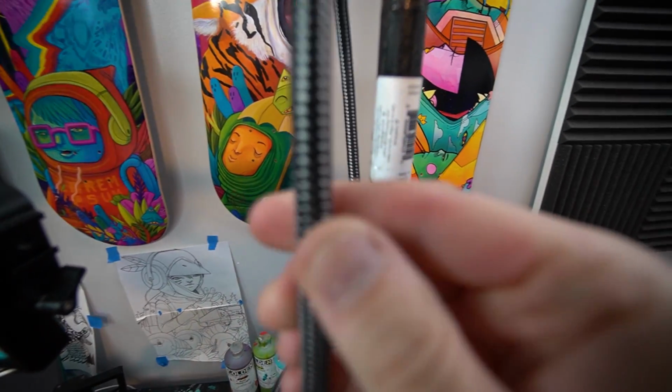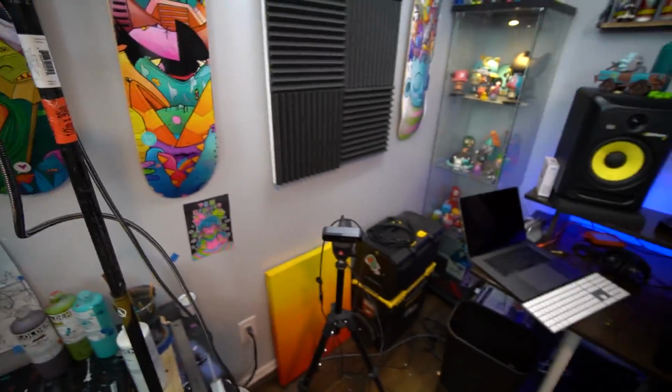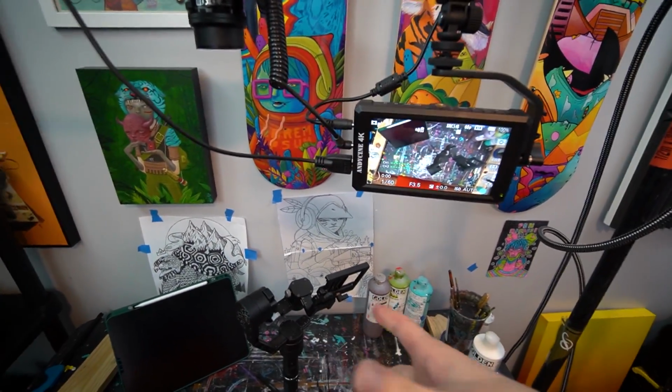This beefy cable right here is actually a super long HDMI cable, and it goes into a capture card because it plugs into my camera and I want to live stream here on YouTube or maybe on Twitch. And then this is a webcam. So this would film my face and then this would film the art.